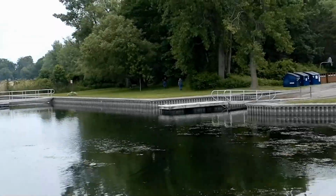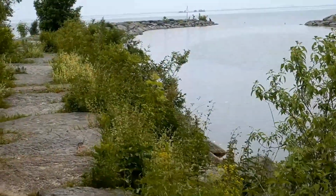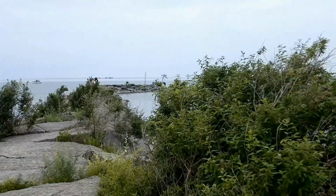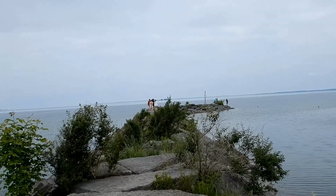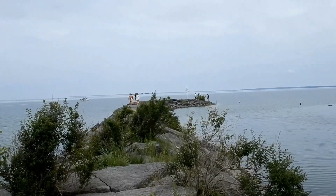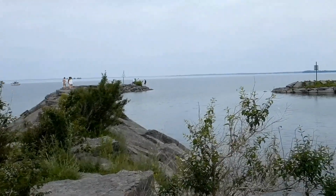There's where the boat launch is in here, and I think this jetty kind of keeps it a little more calm when you're trying to bring the boat in there. We're going to keep on walking out to the edge. Looks like some young kids are out there, some girls, and they look like they might be trying to meet the boys at the end, which is what teenagers do.